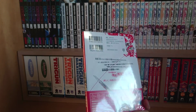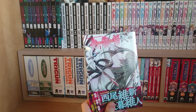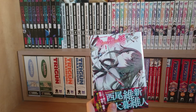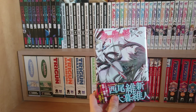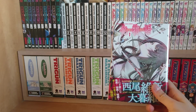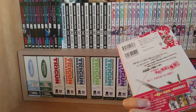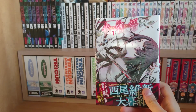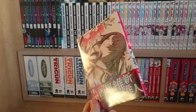Yeah, next is this special thingy. This is the Bakemonogatari manga that is obviously written by Nisio Isin and illustrated by none other than Oh! Great of Ergo Proxy. So it's gorgeous. Like, I've seen some pages from it. This is still sealed and I don't want to unseal it until I move.